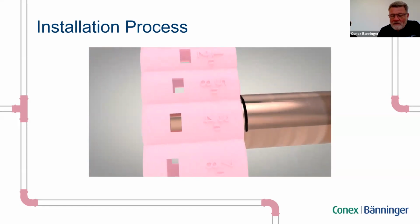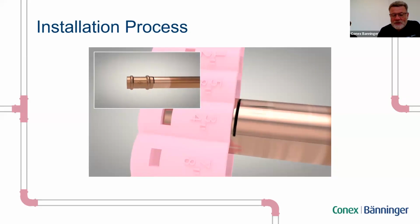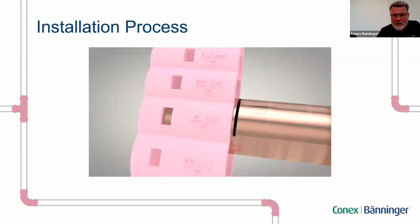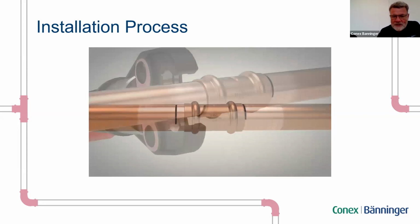You then need to mark the depth. Remember, we've got a 3-point press, so we need to make sure that the tube is fully inserted into the stop and doesn't move in between setting it up and making the press. You could use the fitting if you didn't want to use the gauge and mark with that. It just gives an example of how it should be seated.